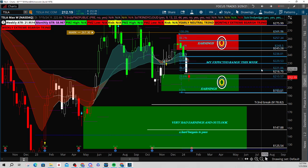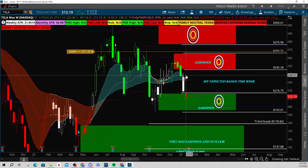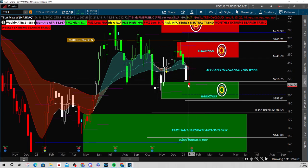Now, again, obviously, if something bullish comes in and we get over this cloud, I would expect price to push and continue to push until it can get close to 245 to 265. So we do have some nice divergence between price and the EMA cloud.